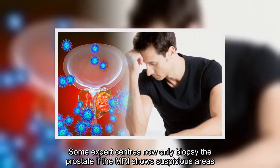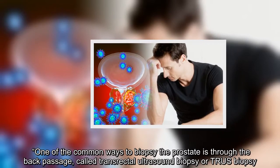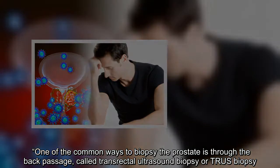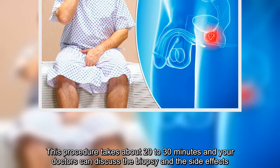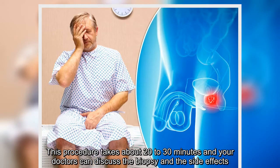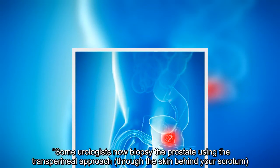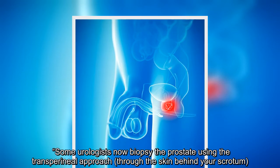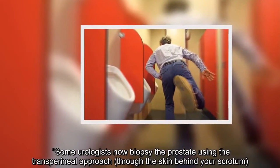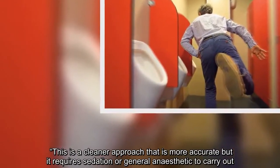One of the common ways to biopsy the prostate is through the back passage, called transrectal ultrasound biopsy or TRUS biopsy. This procedure takes about 20 to 30 minutes, and your doctors can discuss the biopsy and the side effects. Some urologists now biopsy the prostate using the transperineal approach through the skin behind your scrotum. This is a cleaner approach that is more accurate, but it requires sedation or general anaesthetic to carry out.